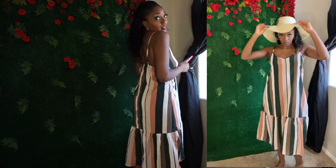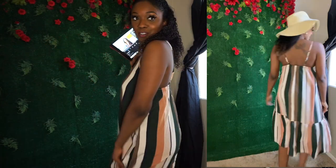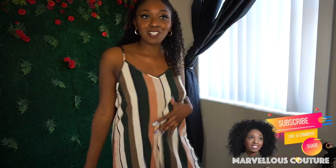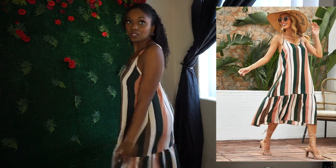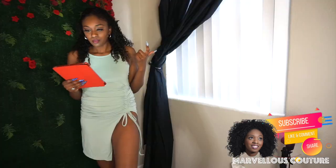Again, I love the length. I'm a taller girl. And I mean, it's cute, it's light, it's flirty, super comfy. If you've been eating like I have, you got the quarantine body and ain't been in the gym, this will hide all of that and you can still look very chic. Love this, absolutely love it. And the price is amazing.